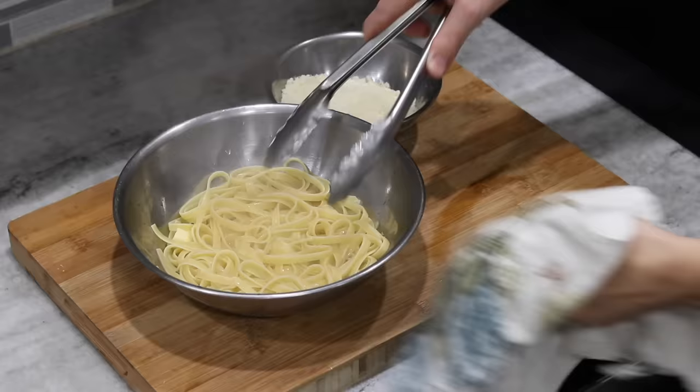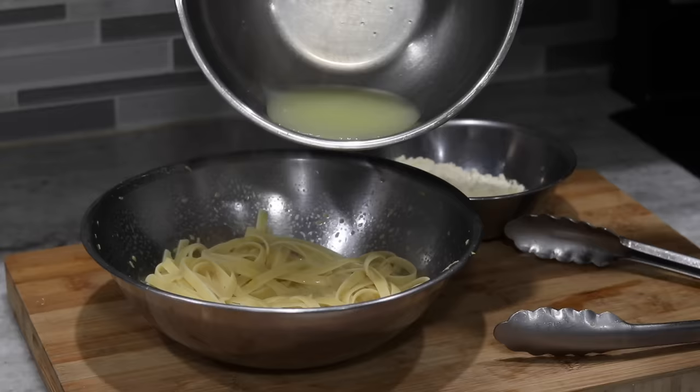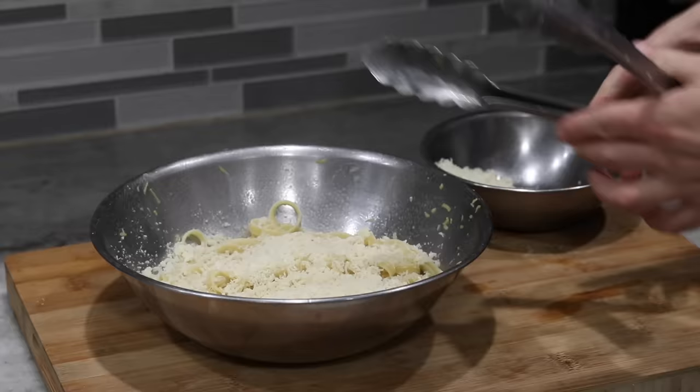But just like last year, and almost exactly as we just made the authentic fettuccine alfredo from Joshua Weissman a few weeks back, you cook off your pasta and then combine everything in a bowl off the heat with super finely grated Parmesan.